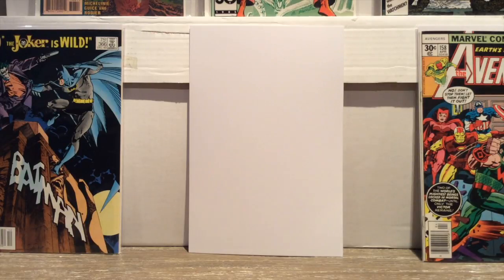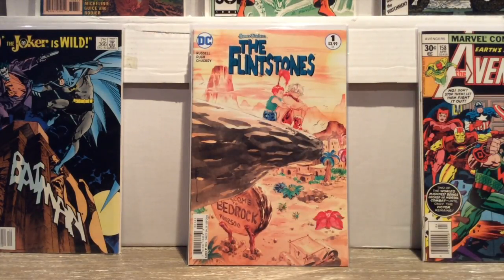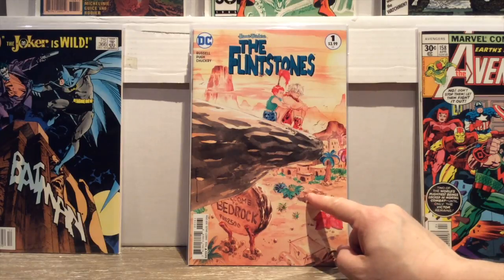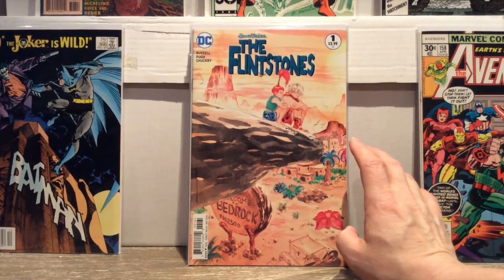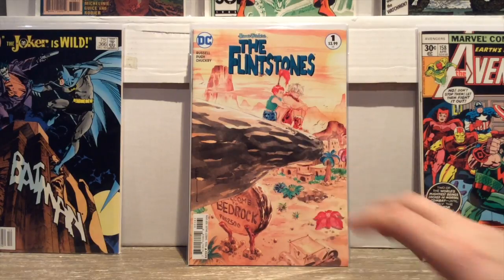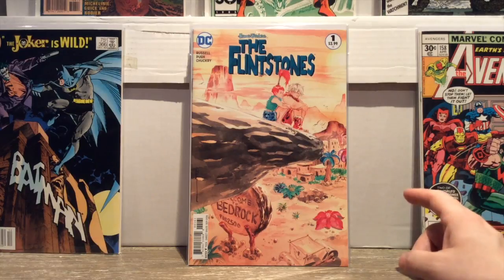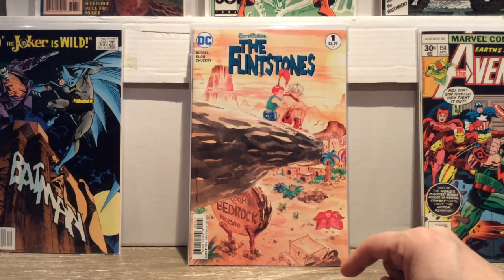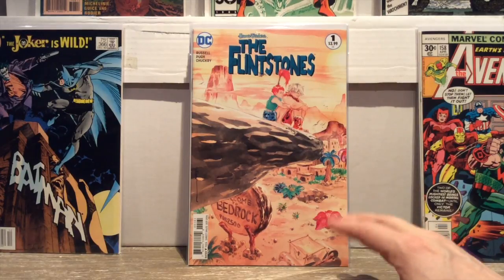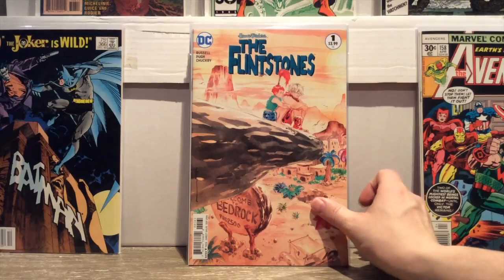All right. Next up, I have some number 1s to show you. The Flintstones number 1. This is a variant cover. Again, total impulse buy. I wasn't following the Flintstones, but I've seen all the buzz it's getting. And it looks like a really fun book. And I saw it for $1, and I thought, I'm going to regret it if I don't get it, because there's a chance these things are going to be $5, $10 in the next 6 months. So I did grab this one.